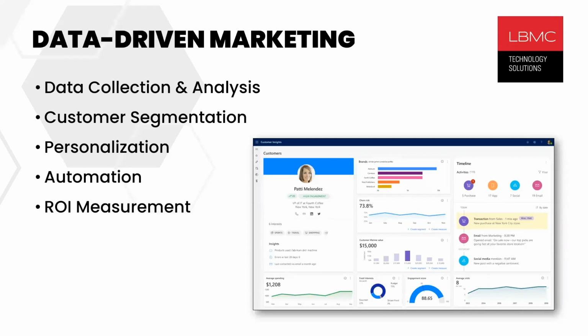Any good marketer will tell you it's about the measurement of the results of our marketing efforts, tracking the performance of the campaigns. The idea is that with all this data, marketers can really determine which strategies are more cost effective, which ones are profitable, right? At the end of the day, that's what it's about.